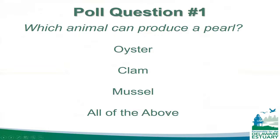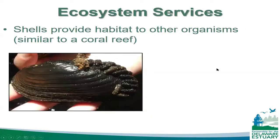So it's a little bit of a trick question, but really a pearl is simply the bivalve's response to a foreign body that's in its body. Unlike you and I, if we get a splinter or something, we can pluck it out. If they can't open and close their valves enough to release that foreign body, it's just going to encapsulate it. So that's what the pearl really is. So we'll move on. All right. Back to the ecosystem services.